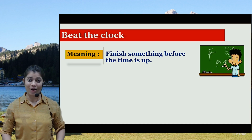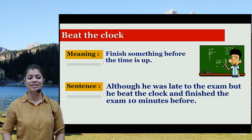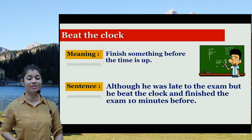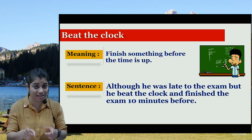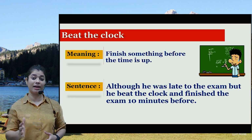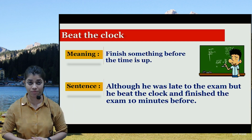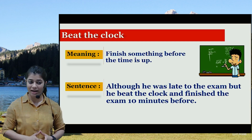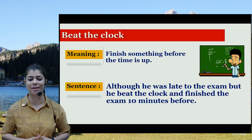So let us see how can I use it in a sentence. See this boy. He was late for the examination. Okay, the boy that you can see on the screen, he was late for the exam, but एग्जाम में लेट होने के बावजूद भी वो 10 मिनट पहले ही अपनी एग्जाम कंप्लीट कर चुका था. So he can say, although he was late to the exam, but he beat the clock and finished the exam 10 minutes before.